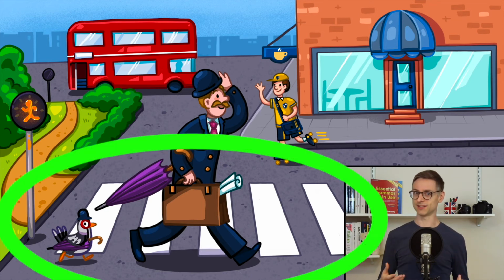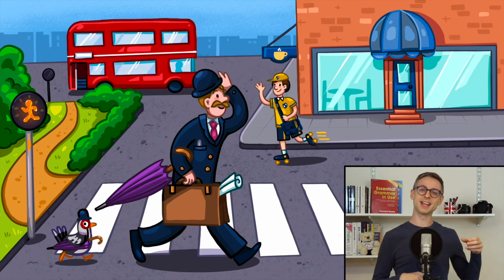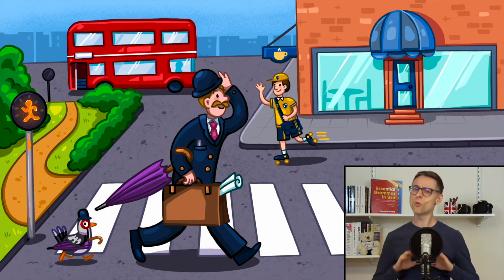There is a crossing. He crosses the street when it is safe. There is a flashing light at the crossing to warn motorists and to identify the crossing.